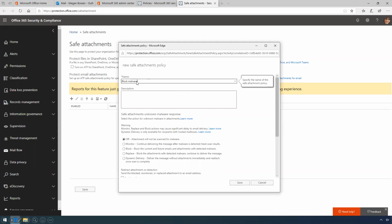Now, this is identifying an attachment that contains malware. What are we doing, right? We have some options. We can say, well, don't do anything. It's just off. It's not going to scan for anything. Or it's going to monitor. It's going to deliver the message, but it can track the results and then let somebody know. We can block it. We can replace it.